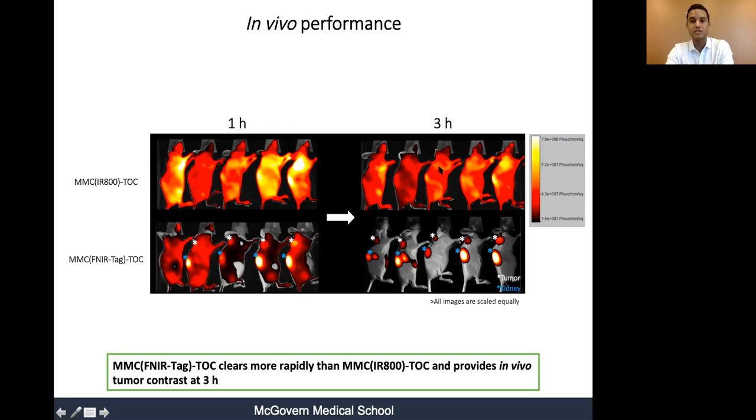In our previous studies, we have shown that we gain the image contrast at a delayed time point, either at 24 hours or even further. But by contrast, FNIR tag provides tumor contrast to some extent, even at 1 hour. We can also begin to discern the kidney location, but it is at 3 hours when we really see that there has been a significant reduction of the background signal, and we can clearly delineate the tumor for all mice in this cohort and also the kidney.